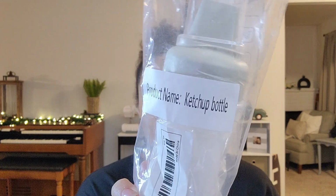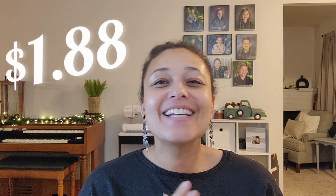I don't know what is wrong with me, but I had to have this. I saw this, they say it's a ketchup bottle. I saw this somewhere. I don't know if it was from TEMU. I saw somebody using it, and I just had to have it.